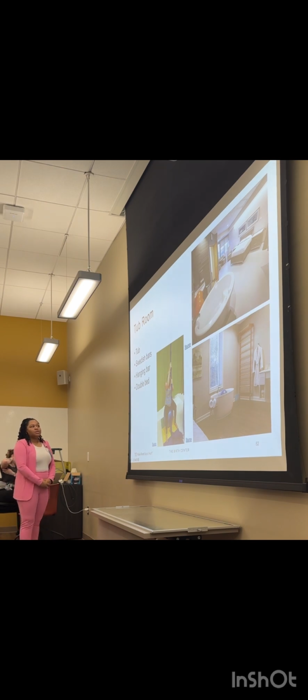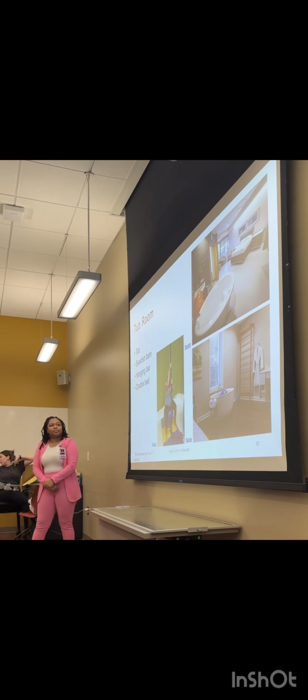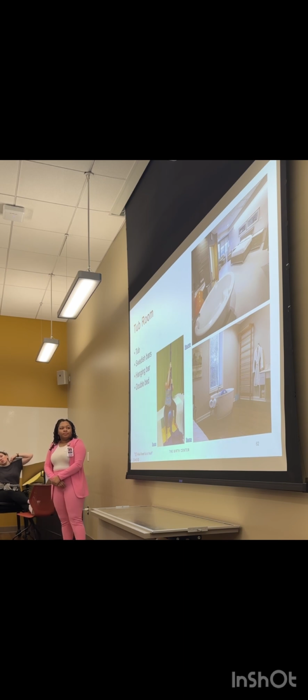The tub room has Swedish bars, a bathtub, a hanging bar, and a double bed. And the picture in the top right is what they look like at Atrium.